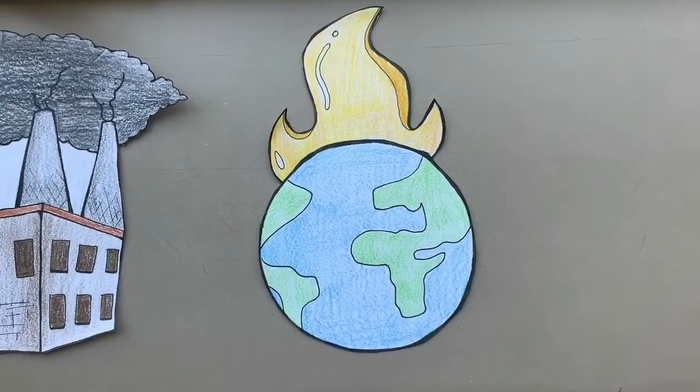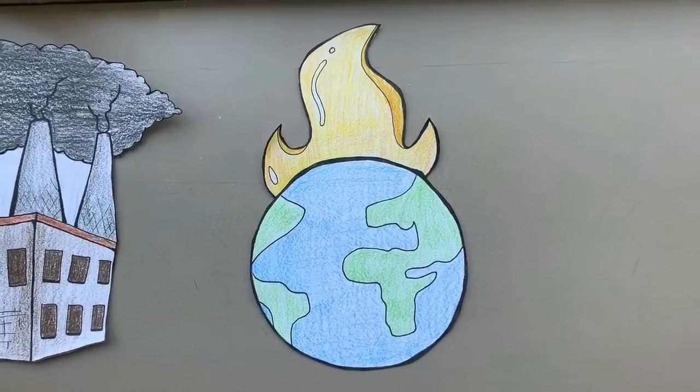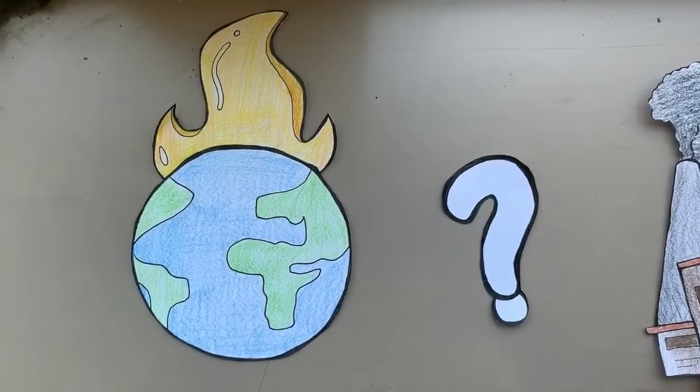A particular species in this ecosystem that is affected would be coral, which is an important keystone species that is crucial to the abundance and food supply of the oceans. How does global warming affect coral?